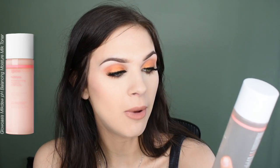The next product I want to talk about is the Glowoasis Milkdew. This is a pH balancing milk moisturizing toner, or moisture milk toner. It has vegan probiotics and prickly pear extract. So as you can see, this is completely gone. This is a product, again, I received in my BoxyCharm. However, I do want to purchase this full size.